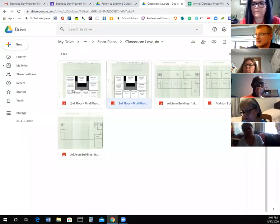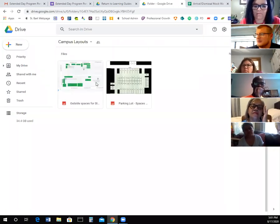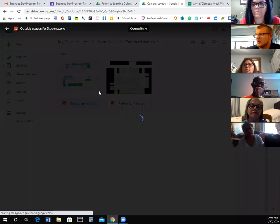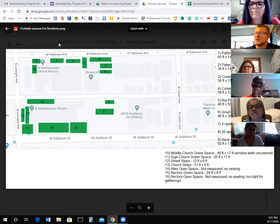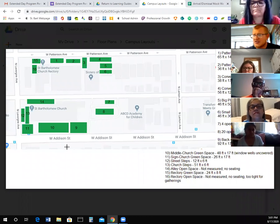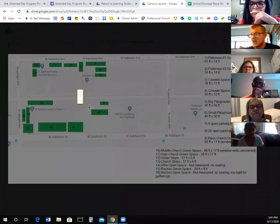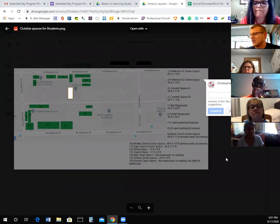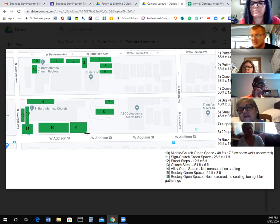Then for recess, let me flip to our campus layout. So everyone kind of saw this in the parent meetings. I'll quickly review this, and then I'll give Nilma the floor to speak on where we're at with recess. So myself and Mr. Wright, we went around campus and we measured out all our spaces. So our parking lot space, any sort of spaces that we have around campus, Mr. Wright and I went around and we measured those areas. Measured it to see if it's functional, measured it and see if it's safe for our kids.